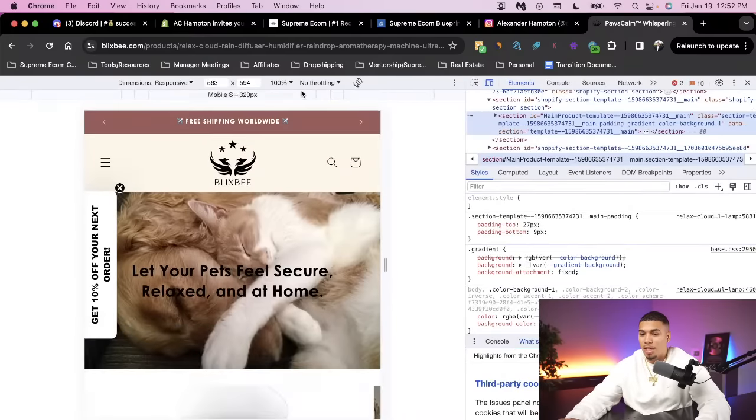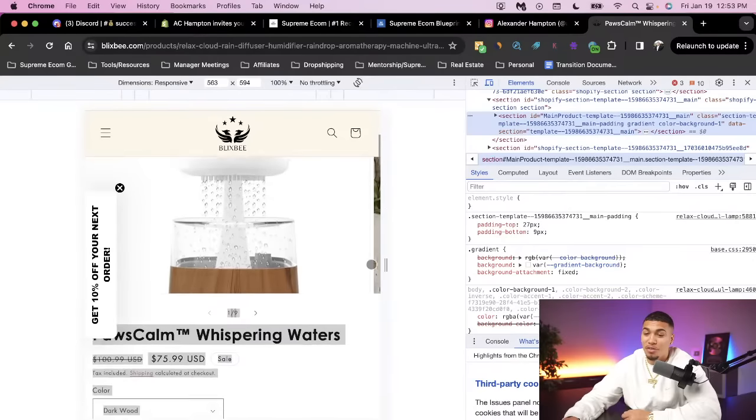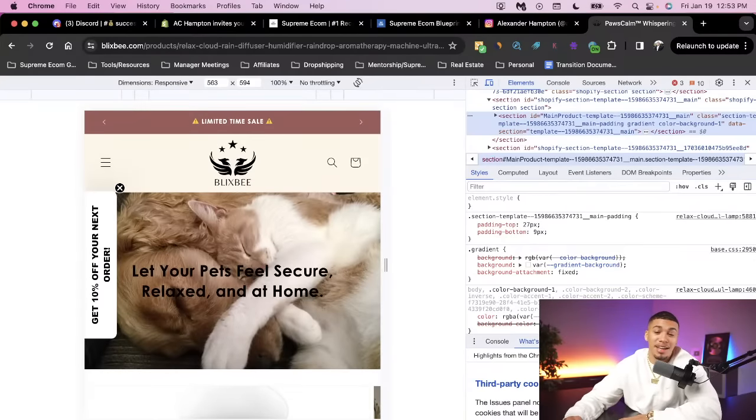So what would it mean if you landed on this product page and this is all you saw? Okay, people are not going to scroll. They're not going to do extra work. Consumers are lazy. All right. So if this is the first thing, they don't even know what product you're selling. So get rid of this entire thing.